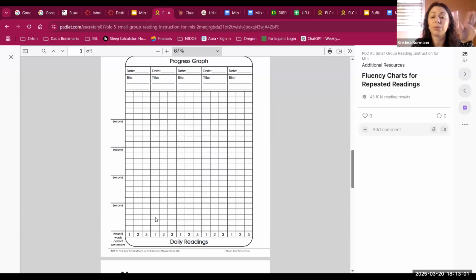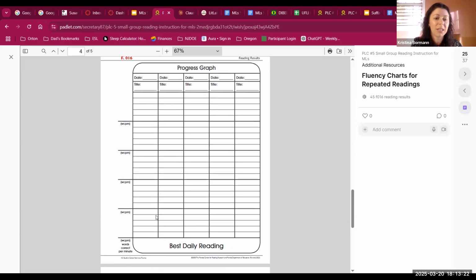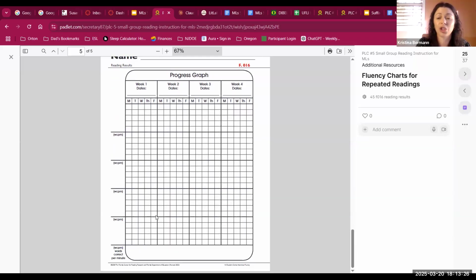So if you print those free Dibbles passages, you can use a sheet like this and show the progress. So if your student isn't making progress over a few weeks of intensive instruction, you might start to ask, what's going on with this student? Why aren't they making as much progress as I hoped? So just some different charts to help share that data or track it over time is helpful.